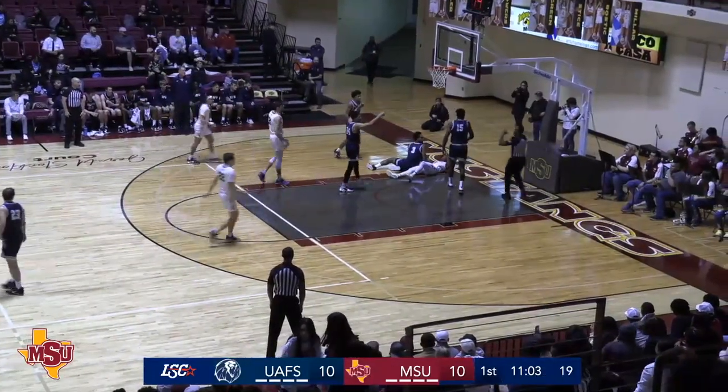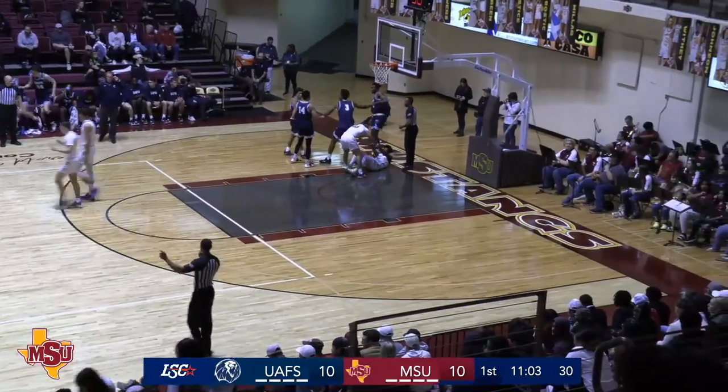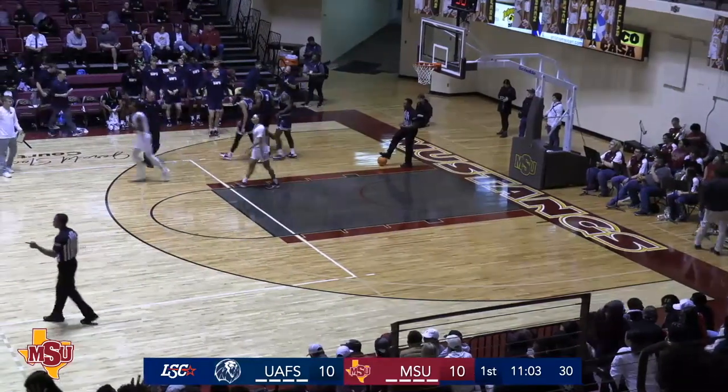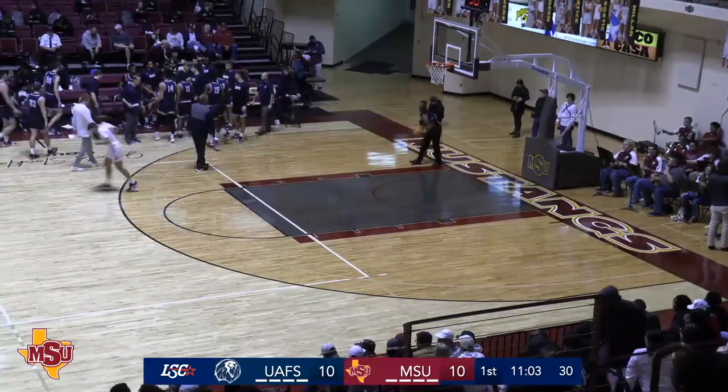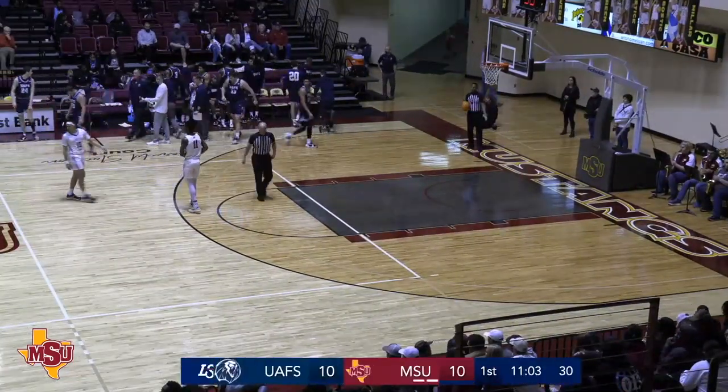Davison dives on the floor and is tied up for possession. It's a jump ball, and the arrow favors UAFS. Even though we didn't get the ball, what a great hustle play by Davison. He's way away from that ball and just gave up his body to jump. Play Midwestern State.